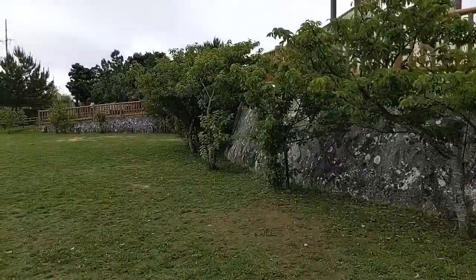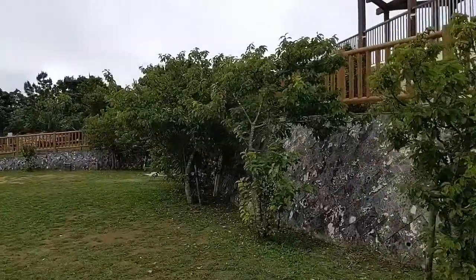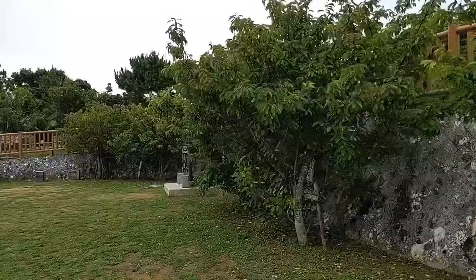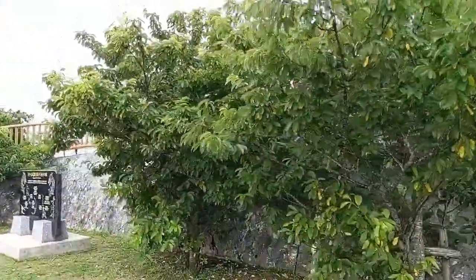So this park is really beautiful to come to in cherry blossom season, because all these trees we're going past right here are cherry blossom trees, and they go really pink in February and March time, and it's a very pretty place to come to.